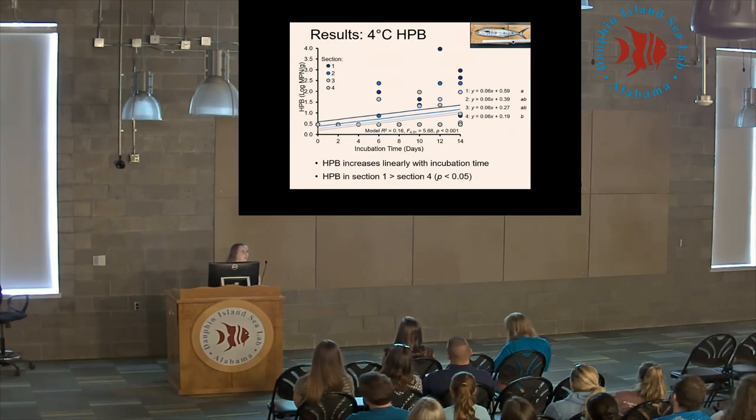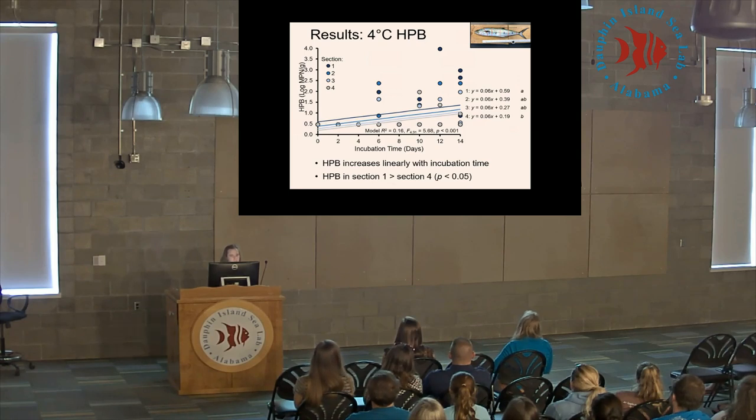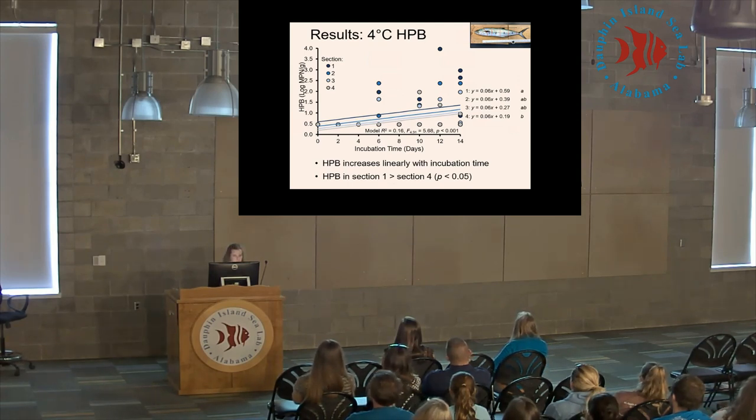So I'm going to walk through the results one temperature at a time. We're going to start at 4 degrees, which is our coldest temperature. And at each of these, you will see that section one is represented by the darkest color, and it fades to section four, which will always be gray. The color scheme is going to vary based on which temperature I'm talking about, as you're going to see. The lines shown here on this model are the results of a multiple regression with incubation time and section as factors.